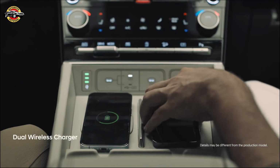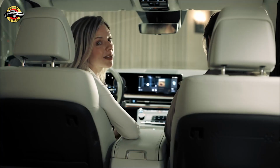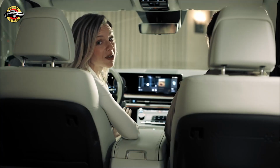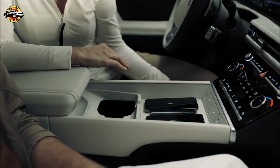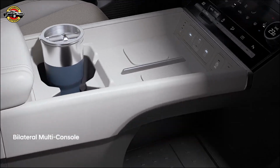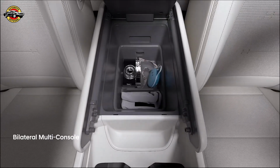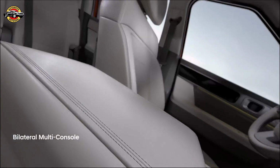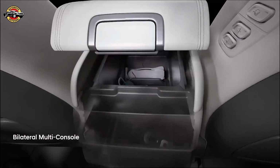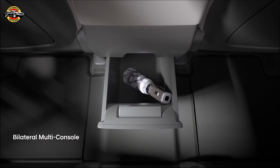Dual wireless charging, a first ever in a Hyundai vehicle. Whoa, I've never seen that before. We've all been in that frustrating situation where we're both running low on battery, so no need to worry about that anymore with this extra charging space. The Santa Fe once again shows its attention to detail by not only considering the first row passengers, but even the second row passengers. The console that normally first row passengers have the best access to now naturally extends its accessibility to the second row.